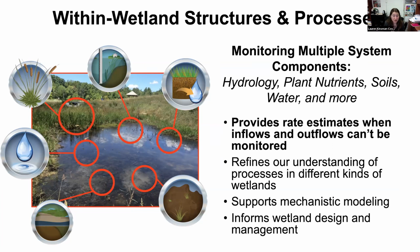We're looking at the hydrology of the system, which is critically important, the nutrients that are stored in plants, what kind of plants are there, the nutrients that are stored in soils and how stuck or unstuck those nutrients can be. And this helps us understand that nutrient budget when it's not a straightforward in and out measurement.